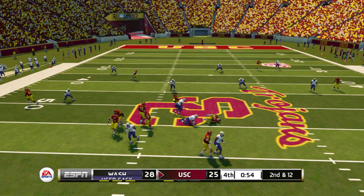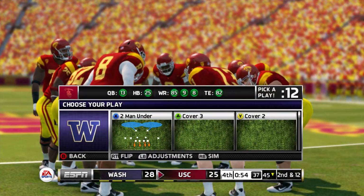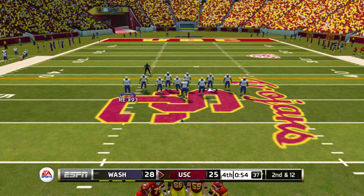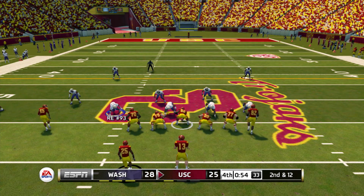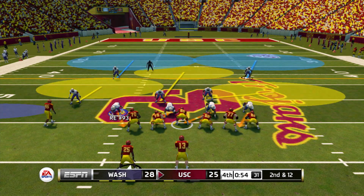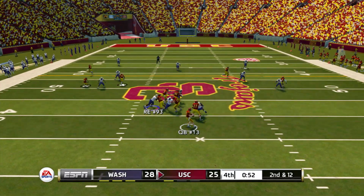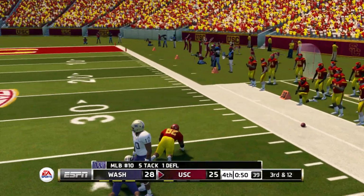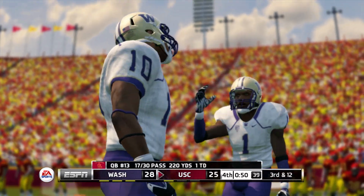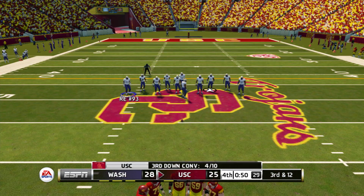He's on the run, and he's going to be sacked. USC is going to have to use their second timeout of the half. 2 yards on the play. That'll bring up second and 12. From their own 45-yard line, second down. Under a minute left in the game. Zipped it out, and that was almost picked off. Number 82 was the intended receiver on the play. That brings up third and 12.